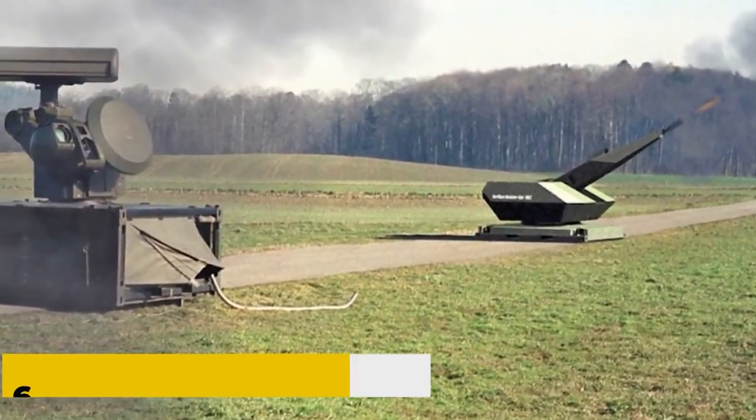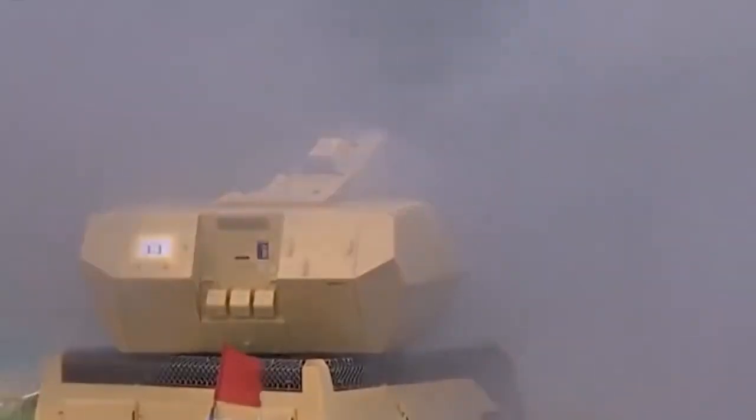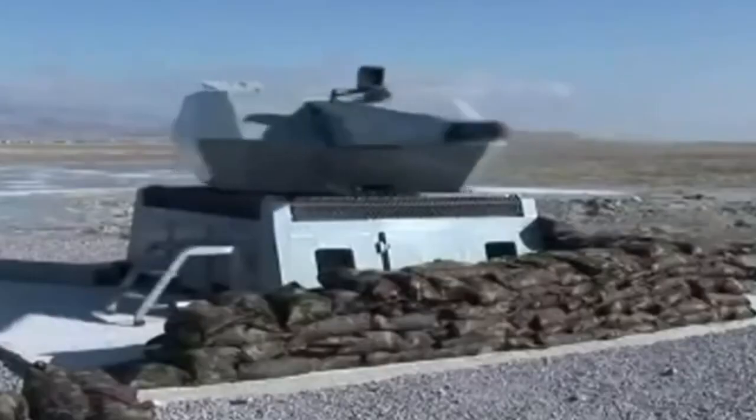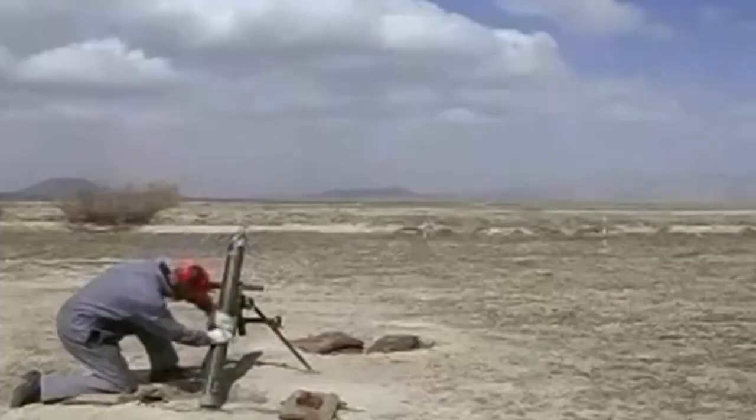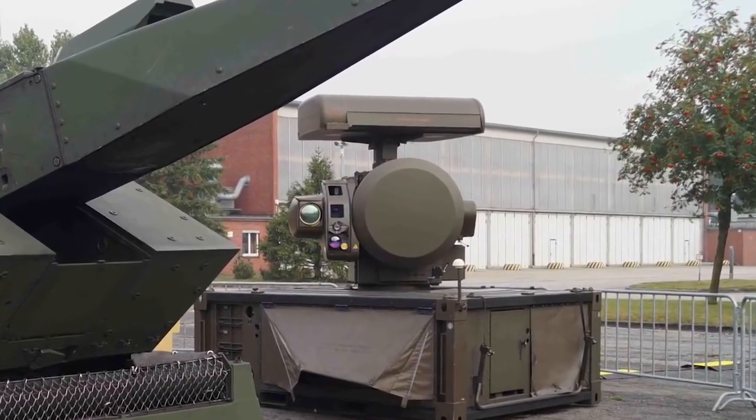And number 6, operational deployment. Once testing and training is complete, the Mantis system is deployed for operational use. Operators are designed to monitor the system and respond to any incoming threats. The system can operate autonomously or under remote control, depending on the specific operational requirements.